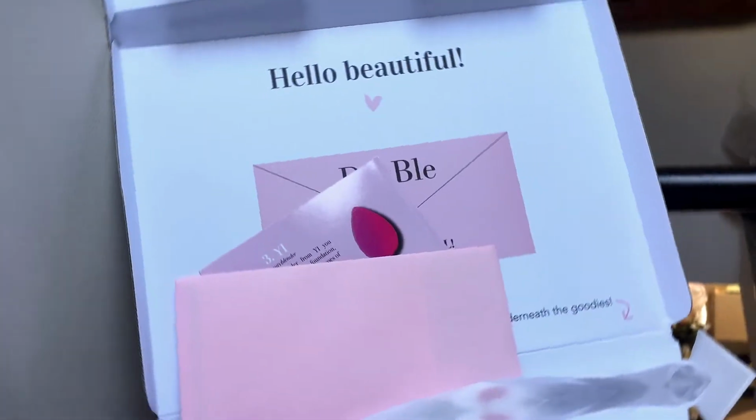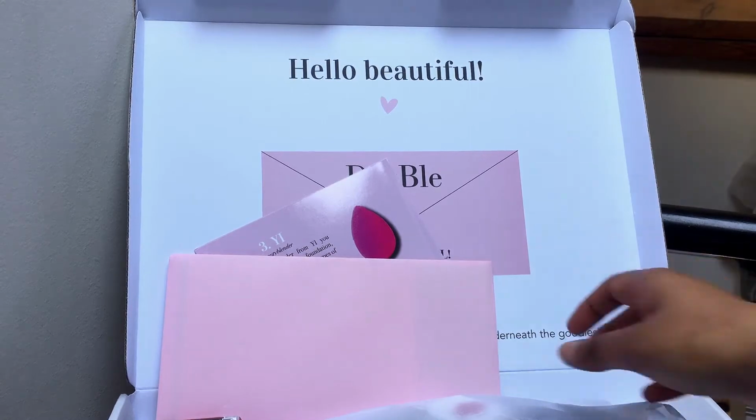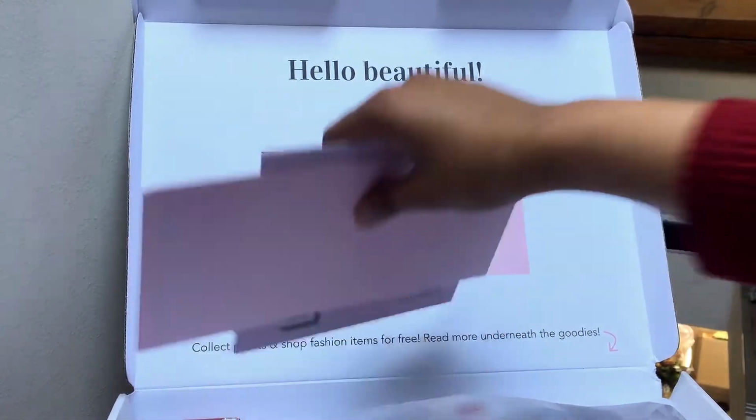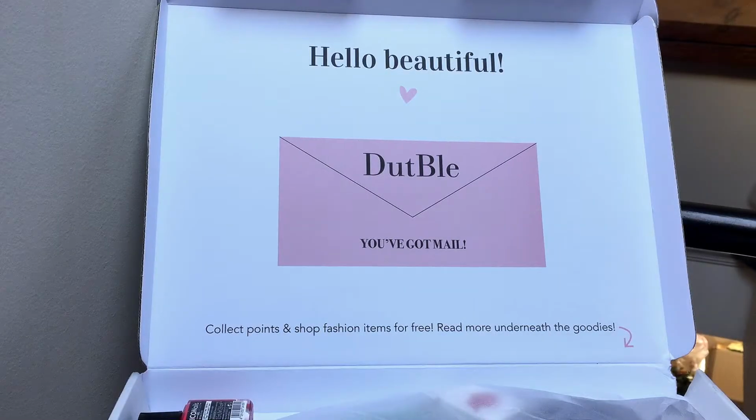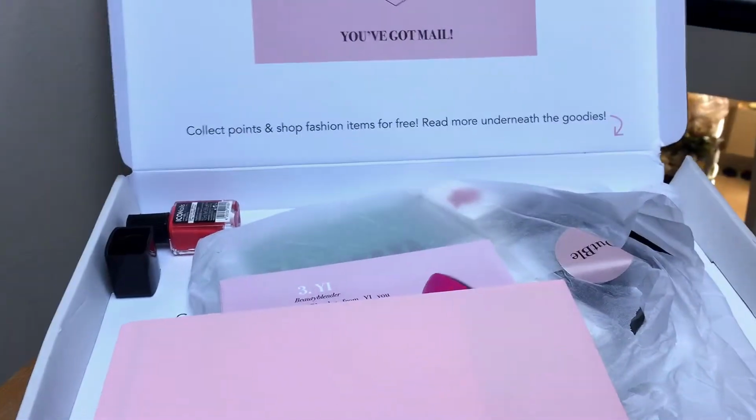As we see, DUTBLE made some improvements to the box, and I'm going to show you this right away. As you see, the box is so much more nicer than before. Now you have some little printing on the inside. Hello beautiful DUTBLE, you've got mail. And now I see something new: collect points and shop fashion items for free. And we'll have more details here.